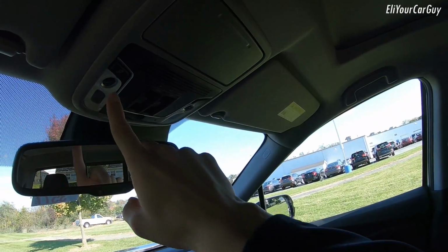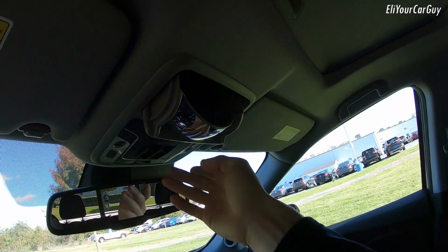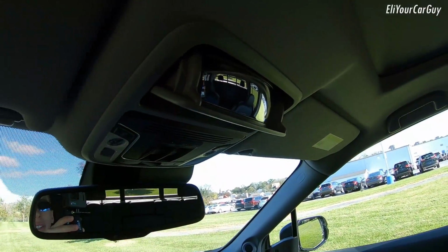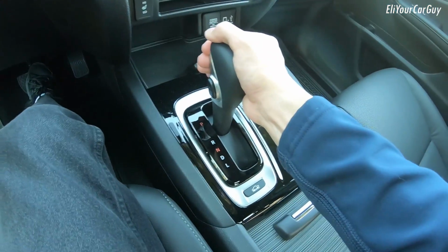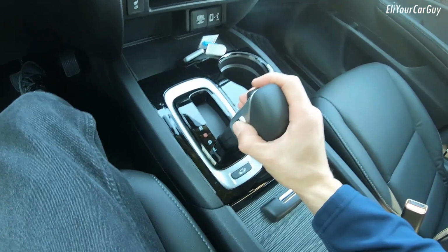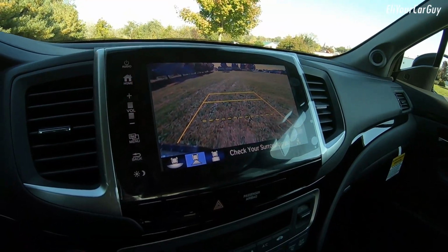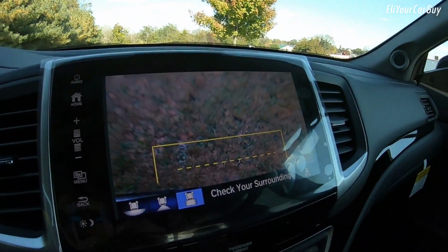Controls for that right here with interior lighting that's LED. Sunglasses holder, and also an extra mirror to keep an eye on your rear view passengers. As mentioned, it does have the 6-speed automatic transmission with manual shiftability. Of course, it has a backup camera with guidance lines and also different views.